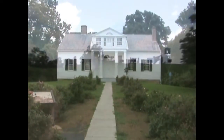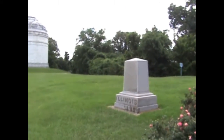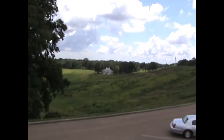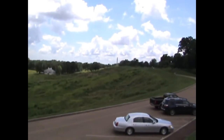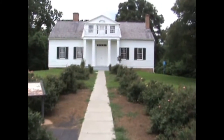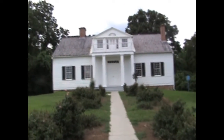Just a few hundred yards from that location is the Shirley House here. Now, the Shirley House was occupied by the 45th Illinois Infantry, and that monument there is dedicated to the Illinois. Now, the Shirley House was referred to as the White House by the Union troops. It's the only surviving wartime structure in the park.